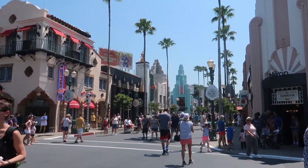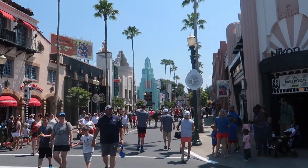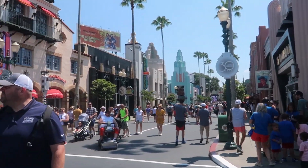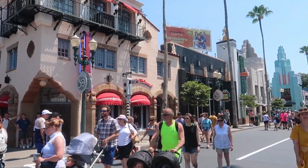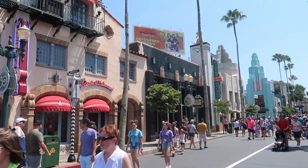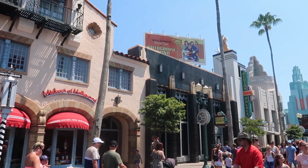As you come up onto Hollywood Boulevard, the main central body goes down towards the Chinese Theater, where Mickey and Minnie's will be. We'll go up there and talk about that soon. To the left is Mickey's of Hollywood. This is one of our favorite shops to go into because it has a lot of the normal Disney stuff. So shirts, hats, mini ears. This is actually closed right here, so all this right here will be closed.